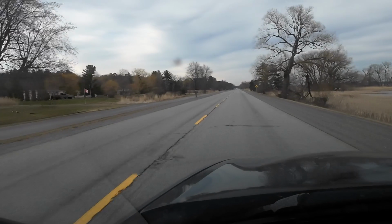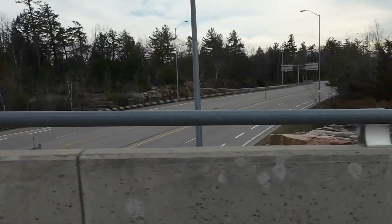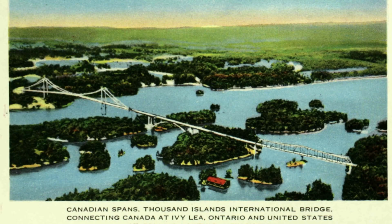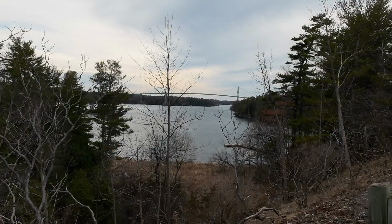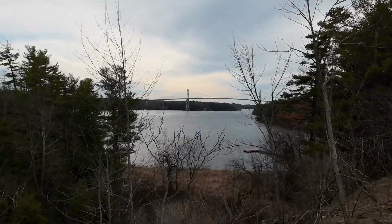Keep in mind that upstate New York was quite remote at that time until the interstate highway was built in the 1960s. So about 15 kilometers outside of Gananoque, you meet Highway 137, also one of the shortest provincial highways in Canada. This is the road that links Ivy Lea to the bridge to the USA, and there are essentially several bridge components that take us across the Thousand Islands and into New York State.